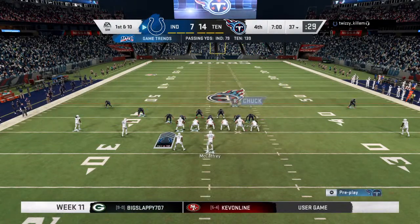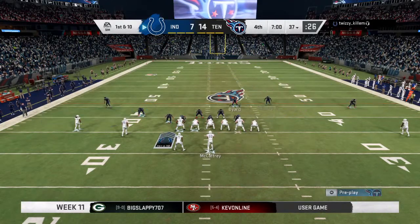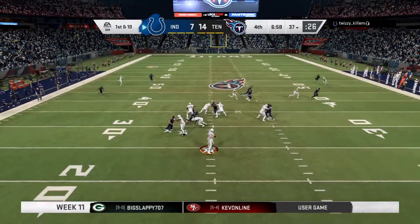Hey, exit. They'll look to throw now on 1st down.